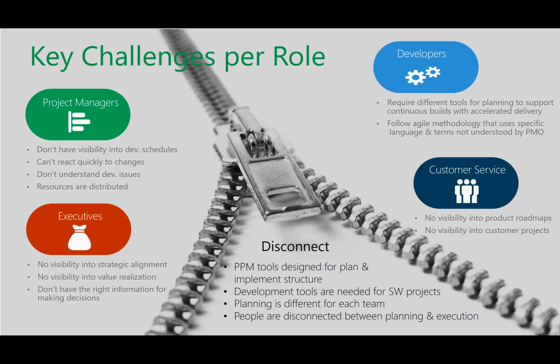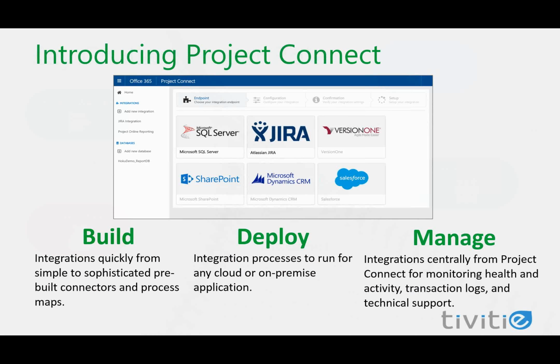Then we go over to customer success, and they're missing the information they need to stay engaged with the customer. Where are the products going that my customers are using? And what projects are in progress for each engagement? So how can you bridge these gaps that are impacting your team's productivity and the business's bottom line?